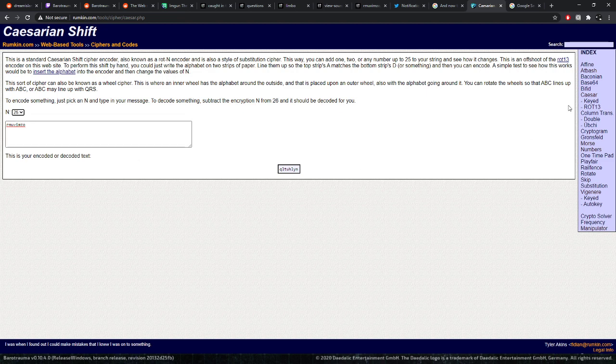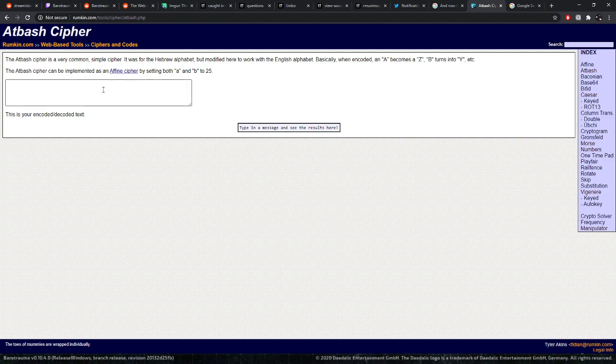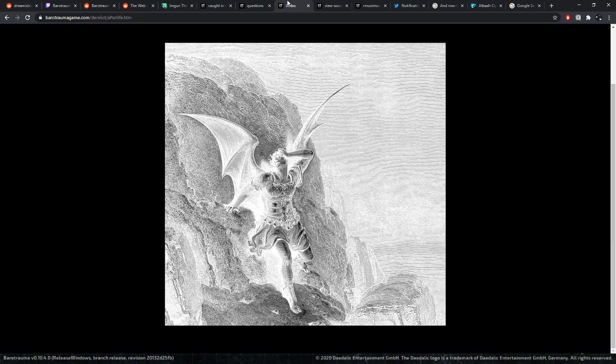There's something called Atbash. Oh, I got it. Okay, so what made me think of that is the Atbash cipher is also called an inversion cipher, which means you cut the alphabet in half and you put the second half below the top half. And it comes out as infernal. So the image was inverted, so that led me to believe that you use an inversion cipher. So, okay, let's see if that's it.